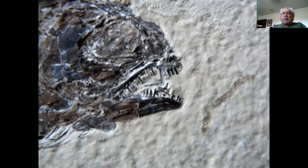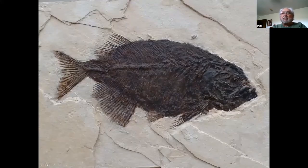This here is just a piece of coprolite from a fish probably. This is a little bit bigger one. This one here is almost 2 feet long.